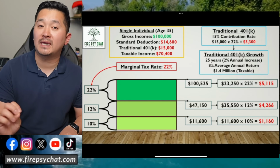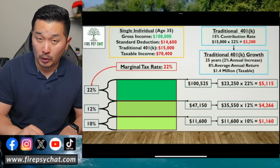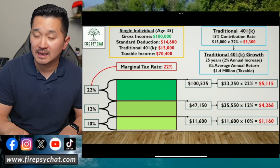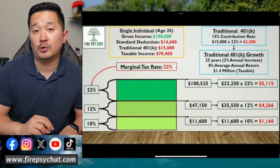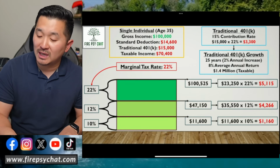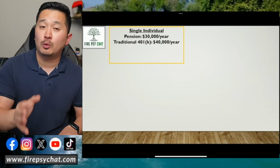With a 2% annual increase in inflation and an 8% average annual return from the stock market, you should have about $1.4 million invested in the 401k by the time you turn 60 years old. So that $1.4 million in the traditional 401k is your taxable income when you retire. So let's fast forward 25 or 30 years into the future when you retire.